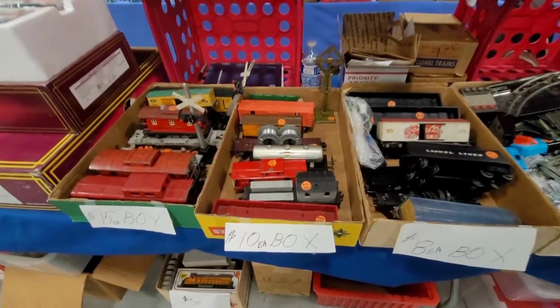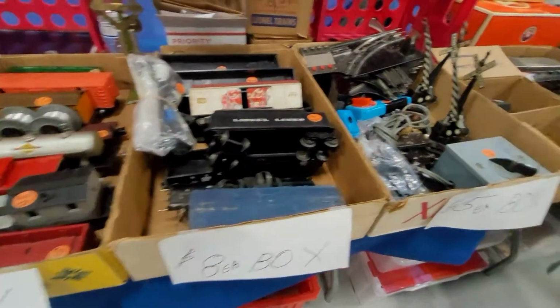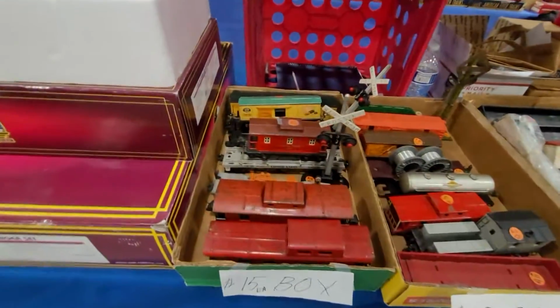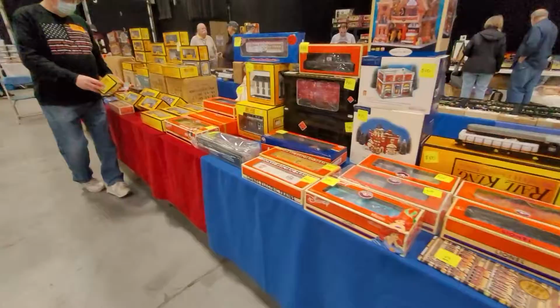I know some people ask for the bargain box stuff, so here you go. Here's your bargain box stuff. You got the $8 box, the $5 box, the $10 box, $15 box, because I know certain YouTube channels like to go on a budget and only spend a certain amount.